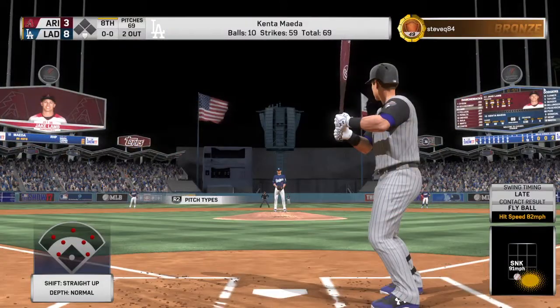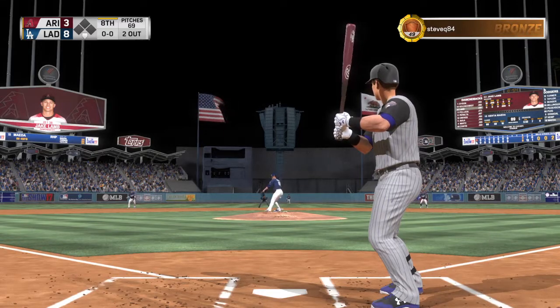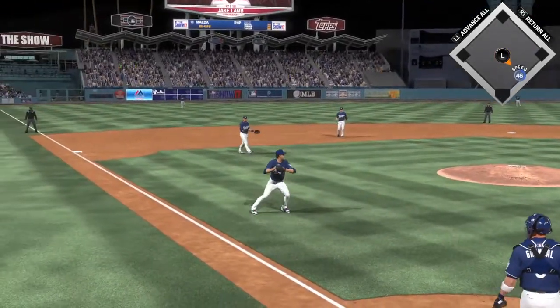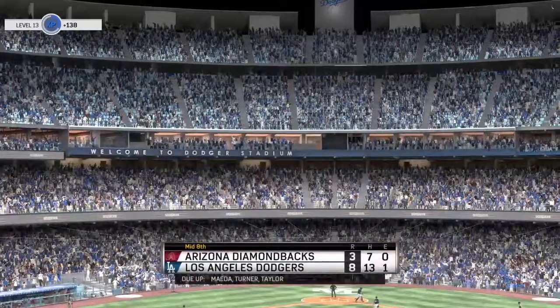Jake Lamb standing in now. No hits in 3 tries so far. He struck out once. Chopped weakly to the left. Throw on to first, gets him, and the side is retired.